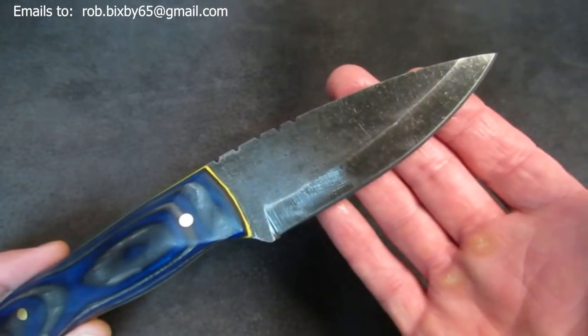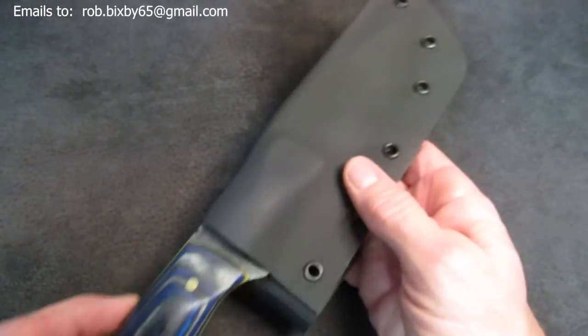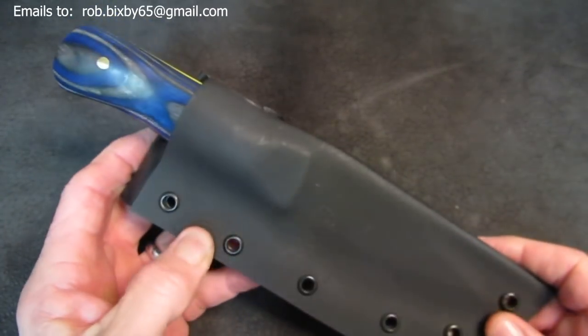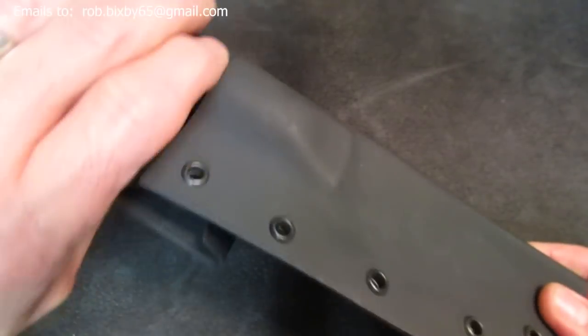The Steel Sharp 4-inch bushcrafter. $135 is your price. $155 with my edge, but I don't think it needs to be sharpened. Can't say that about too many handmade custom fixed blades. $135 on the Steel Sharp 4-inch bushcrafter.